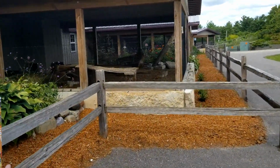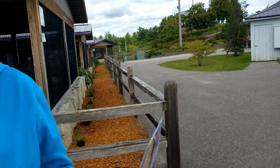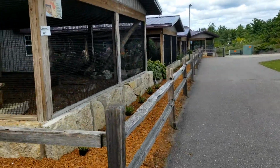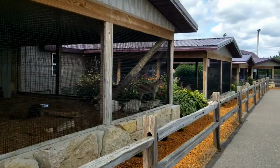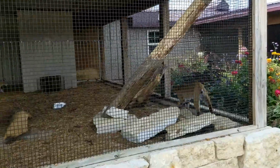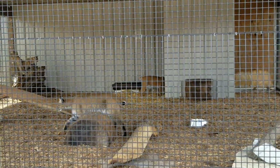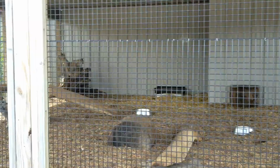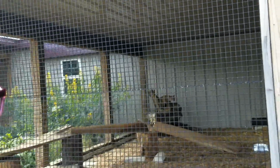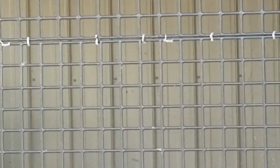There's a kitty. Oh, do you want some, guys? To feed the animals? Oh, yeah. Thank you, guys. Okay, thank you. That was really nice. Some people that were leaving had some carrots left over, so they gave them to us. There are bobcats in here. Hi, kitty. Where's the baby? Oh, there's a kitten. Way back there. I don't know if you can see it. I can't see anything.